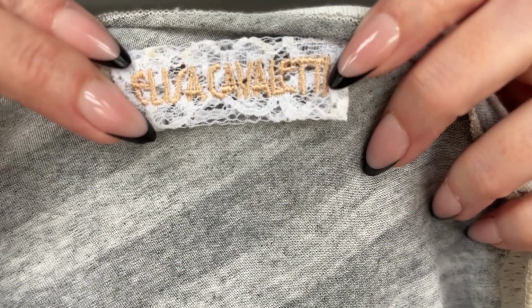And this is a different tag actually too. This one has the lace tag. I don't know if you guys can see that.